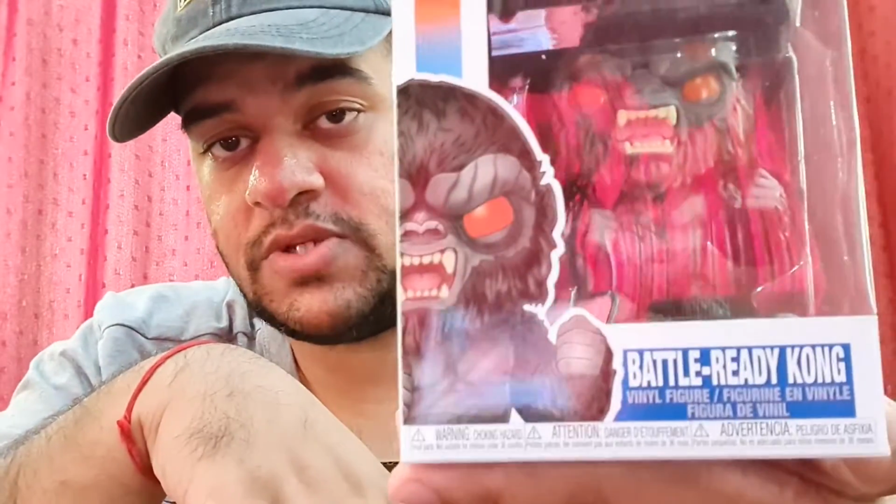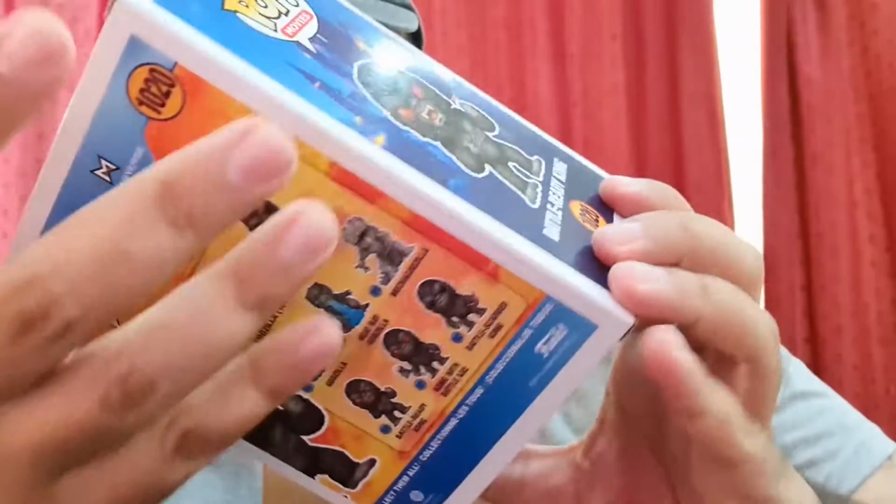And they were slightly above retail, which I don't mind, but I really, really wanted them. That's why I quickly told Cosmic Comics to send me the pops so I can have the whole set. And now the only one that I'm missing is the Mechagodzilla. I have the Funko Shop exclusive. This is the Battle Scar Kong with the scars on his chest where Godzilla gave him a hiding.